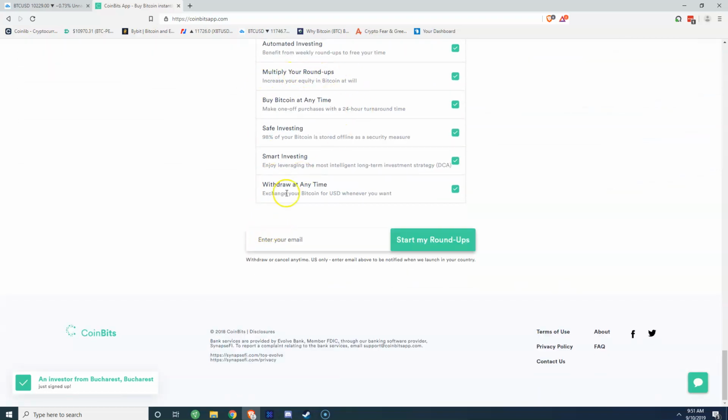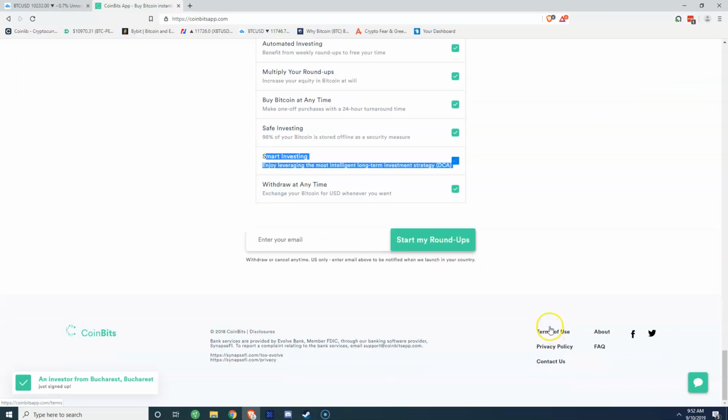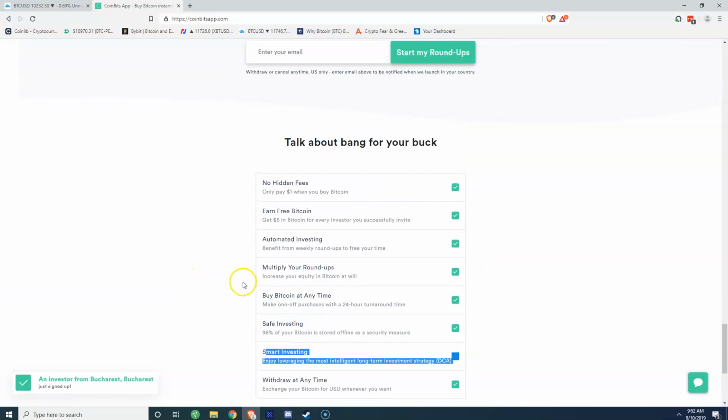Now, one thing: enjoy leveraging the most intelligent long-term investment strategy, DCA. It's a very smart way to do it. If you missed out on 2018 and 2017 and the Bitcoin boom, this is the way to DCA and keep on buying more and more as time goes on, and as we look forward towards Bakkt launching and other investment vehicles, Bitcoin ETFs, so on and so forth, that are going to bring more and more popularity and everyday usage to Bitcoin. So this is your way to actually get in and prepare for that right now.